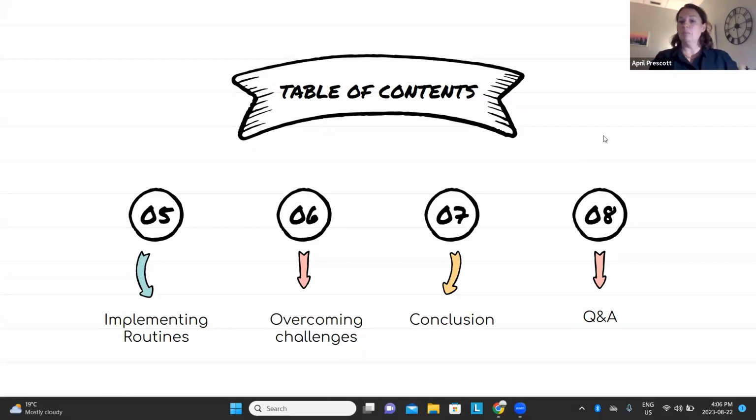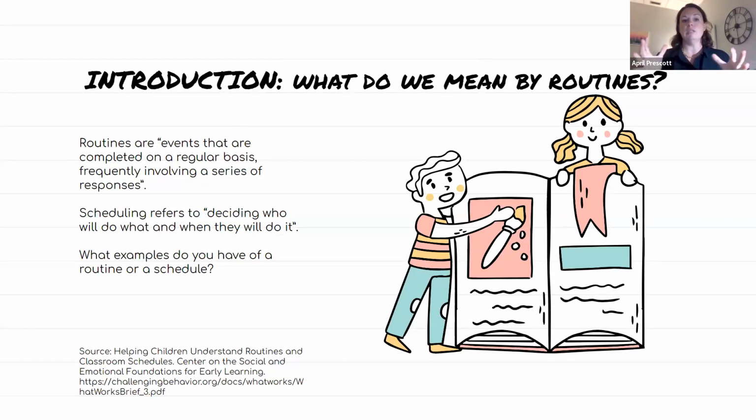So what do we mean by routines? Routines are those things that we do on a regular basis that happen frequently. And when we look at preschool, a lot of the day is encompassed by routines, right? Even from how we get off the bus, get into the classroom, get started on something, flowing in and out of the activities within a preschool classroom, those are all shaped by routines. So we have these routines based on the activities that we're doing, and then we have a schedule that overlaps that. The schedule is deciding who does what and when.